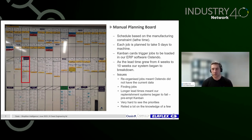With the manual board, we found it very hard to see all of the priorities. So a Kanban card might be triggered. Someone's pulled the last part and off it comes, but there might not be any demand. Like we might not need it anytime soon, but because we run a FIFO system with the Kanban cards, the job would get loaded on the system and it would get pushed through along with all the urgent jobs. And we just really couldn't see what was going on.